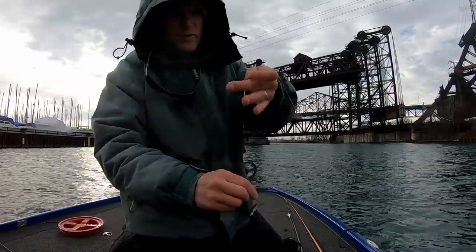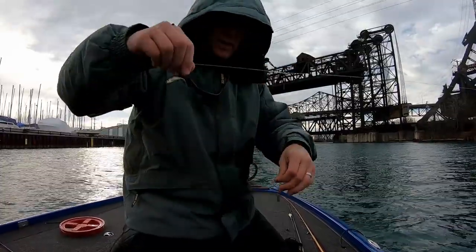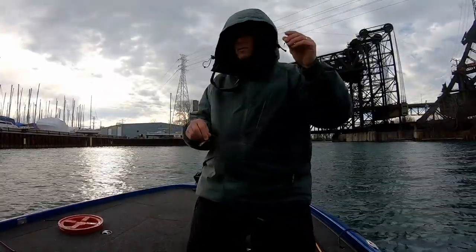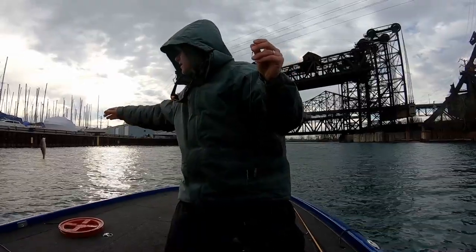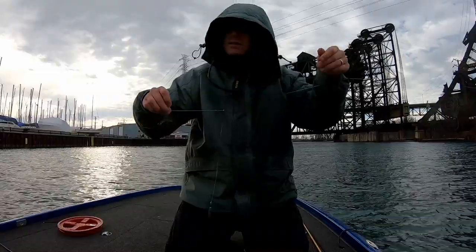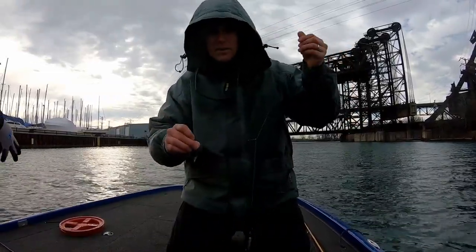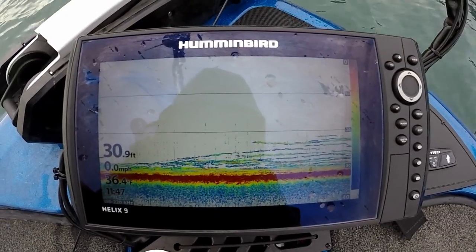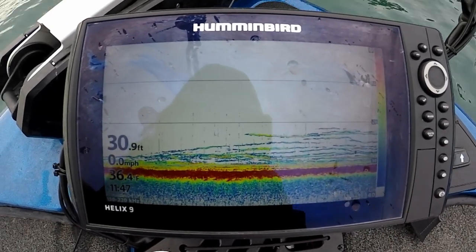And how heavy of a weight is that, Jim? Half ounce. Okay, so you can see how this is going to set up here. Jim's hooked up right now. Let's see what you got. Yeah. Really using micro light rods because the bite is super light, and putting it right on the bottom. The graph is showing all sorts of fish down here. That is what perch look like, all on the bottom.